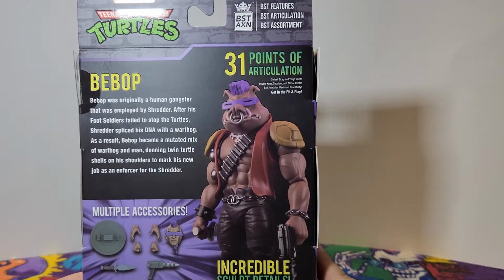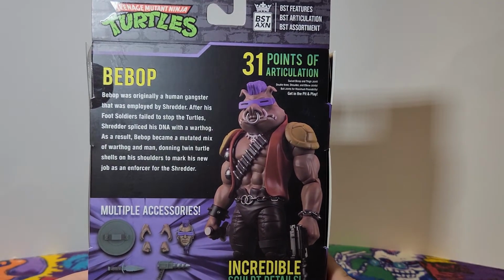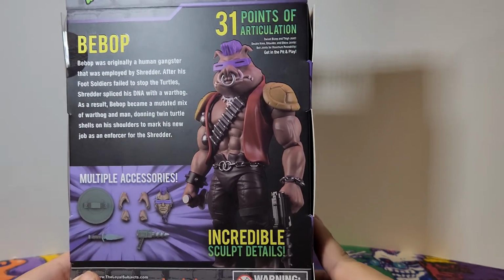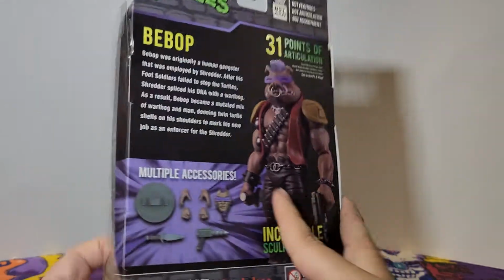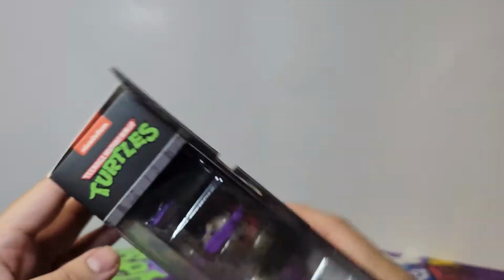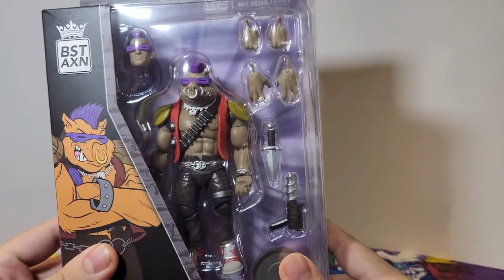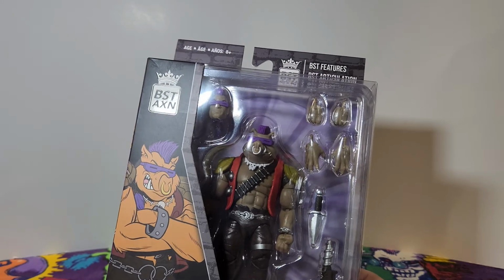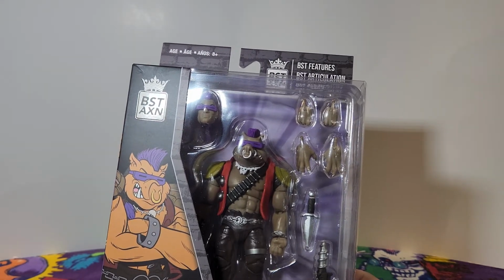He was a former human being, got turned into a warthog by Shredder, and he is one of Shredder's henchmen. So looks cool. Nothing on this side of the box. At the top, it just has turtles. But it looks pretty good. We're actually going to compare him first to his creator, Shredder.